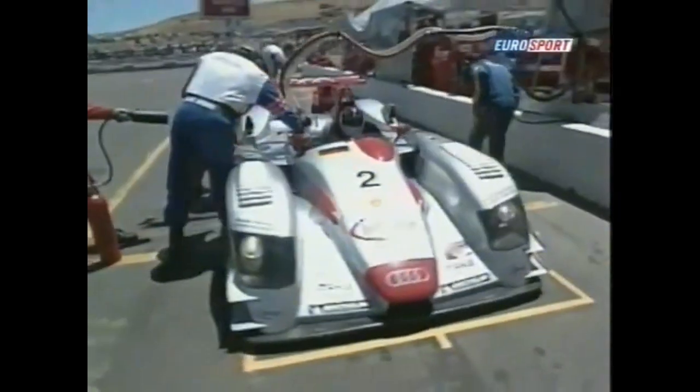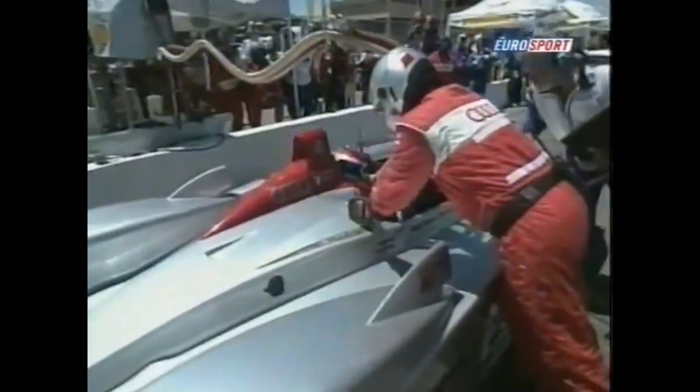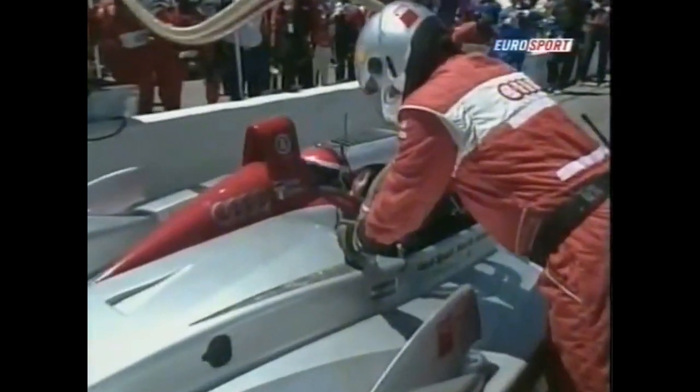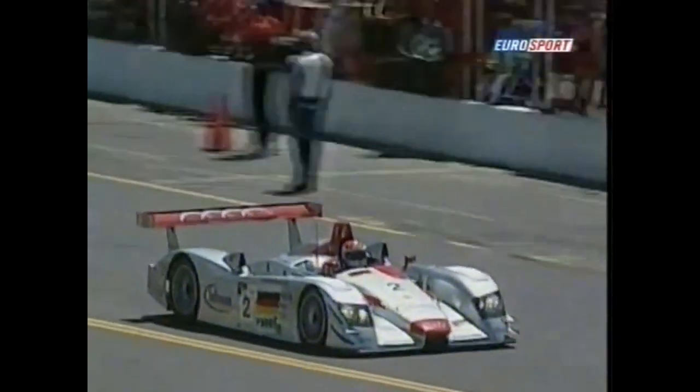Well, who knows what the team strategy is, but for the time being, the number 1 Audi is back in position at number 1. The number 2 here, Piro, being refueled. Is he going to take any tyres? Not at all. Taking fuel, and off he goes. Probably some adrenaline and not a little bit of anger, I wouldn't have thought.